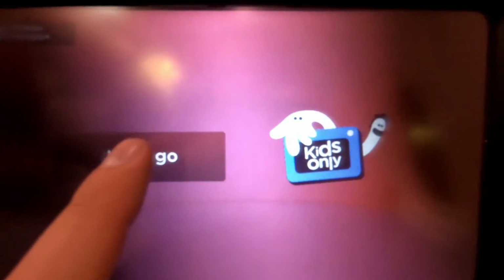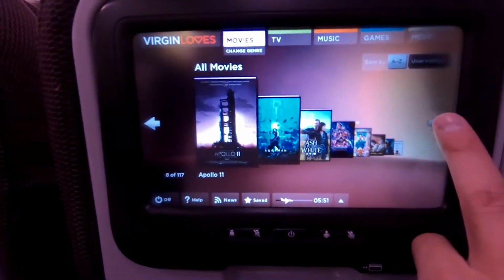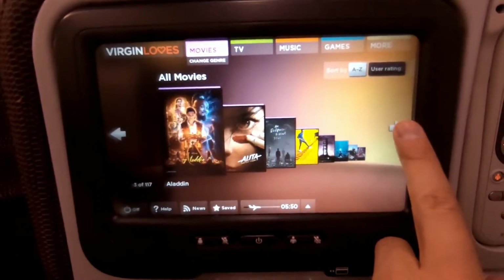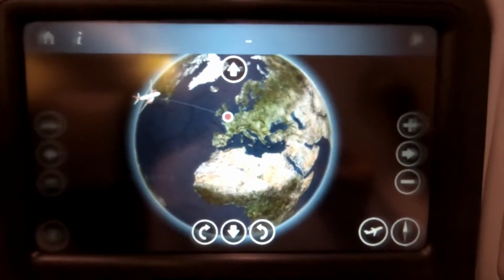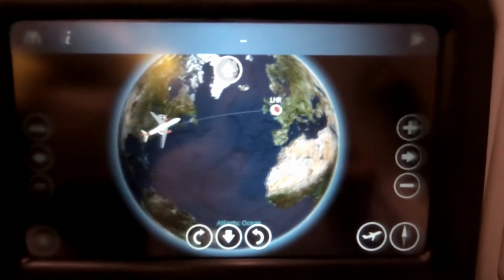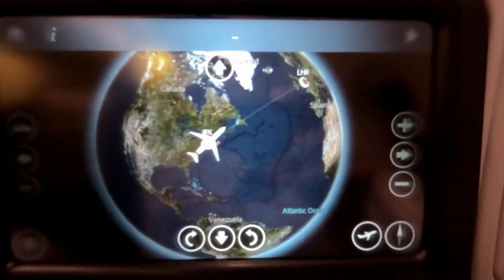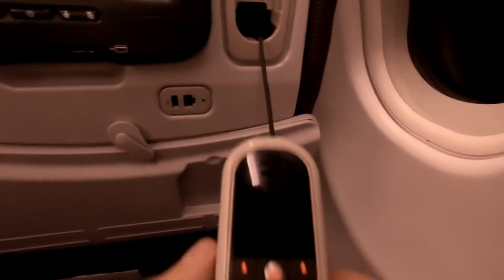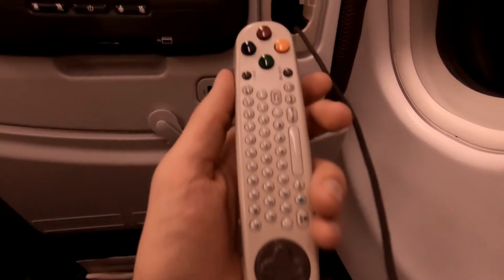Now let's take a look at the IFE system. There's a really nice selection of movies and TV shows. I also really like this interface, even though there was a bit of a lag. Because the touchscreen wasn't very responsive, I ended up using this control for most of the flight. One annoying problem that I had was that my headphones just wouldn't stay in the jack. I got a lot of static, and the sound would just cut off now and then.